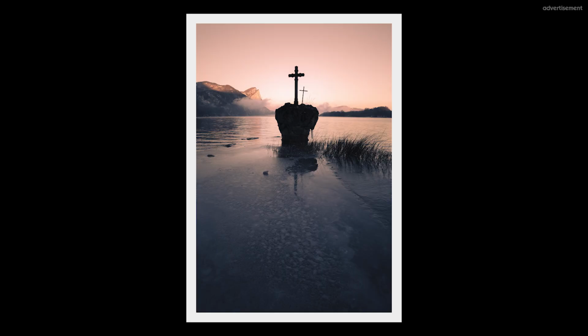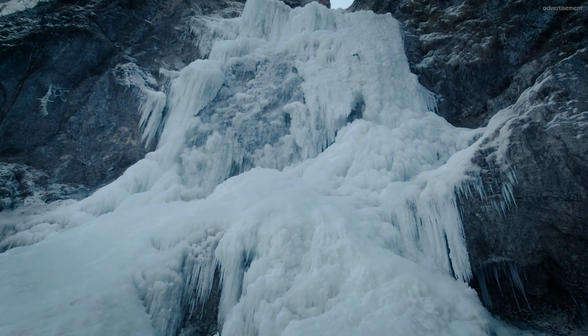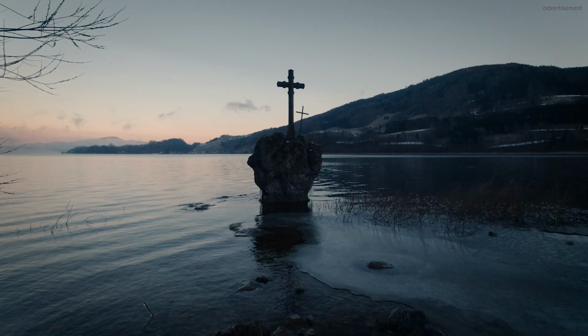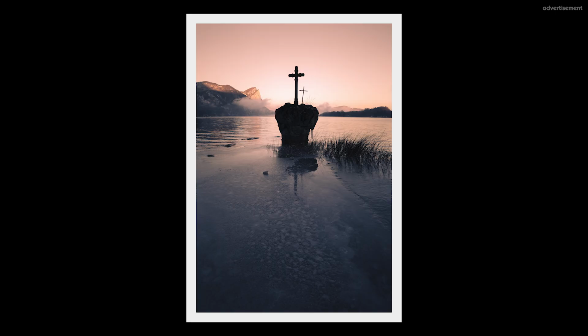By the way, here's another really good example about keeping a composition simple when you have to frame up really quickly. I was out to shoot an amazing frozen waterfall, but when I arrived at the parking place, the conditions at the lake were just outstanding. Unfortunately, there was no simple composition possible. There were too many elements to be aligned.